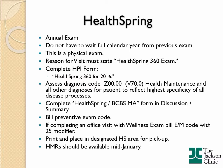Now, this is something new with HealthSpring this year. If you are doing a HealthSpring 360 exam, starting this year, you can bill an office visit E&M code with a modifier 25 and your wellness code for the HealthSpring 360. So in the past, we've said do not do an E&M code the same day, but starting this year you can. These will need to be printed and placed in the designated area that you set up with your nurse for HealthSpring to pick these up.